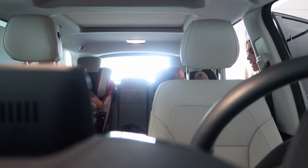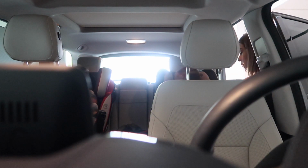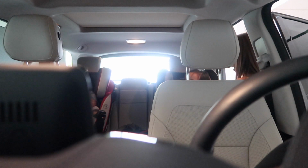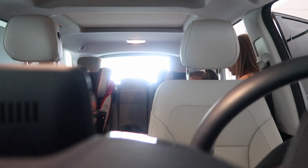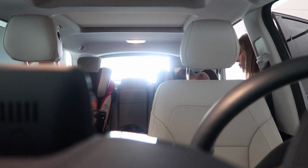On the way home, you can sit in the red seat, okay? On the way home. That's right. Yep, on the way home, okay? Can I see the red seat? Yep, later, okay? Yep, on the way home.